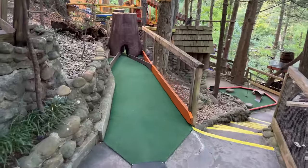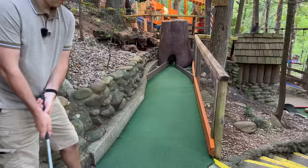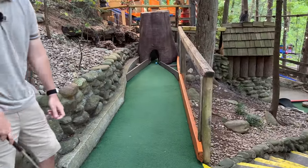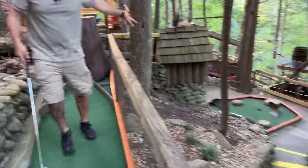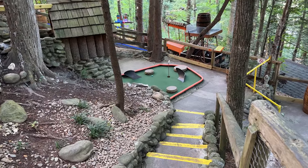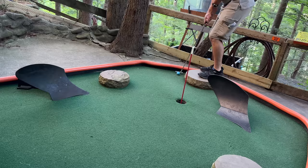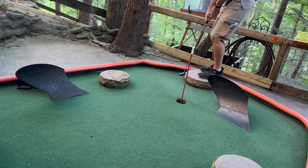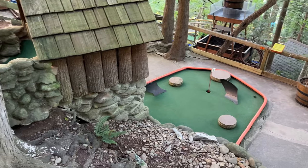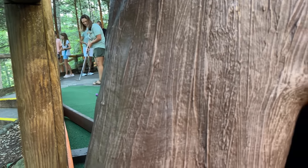Yep. Hole number two on the A side. We're going to have to get it through the tree stump here. Oh, really? Come on, come on, come on. Oh, really? Right in the corner. Tap it in. Yes. It got stuck in the tree stump as well. I don't know if I can get it through this tree stump. You can do it. Here goes Bree's shot. Nice.